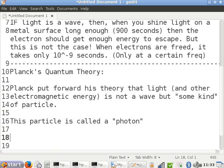Planck's theory is that light is some kind of particle, and this particle, we are calling it a photon. So instead of picturing a wave as light, we can picture lots of photons, these particles coming out of the light bulb. But not just the light bulb: our mobile phone, our Wi-Fi, our internet, the X-ray machine at the airport, these are all photons, particles, not actual waves.